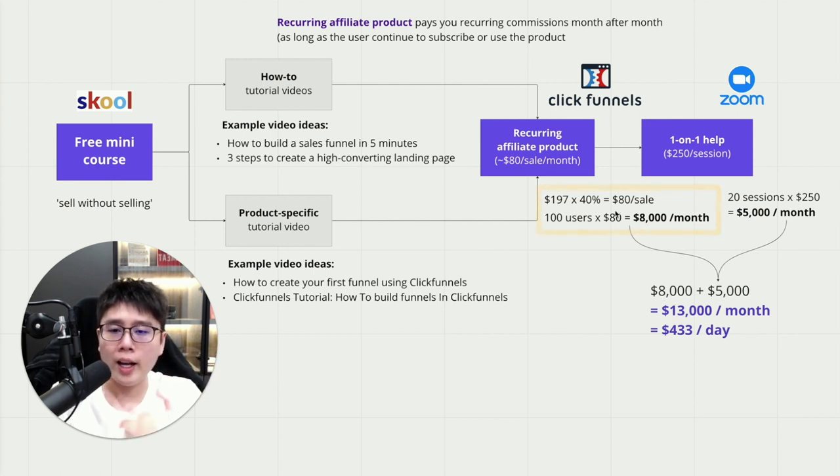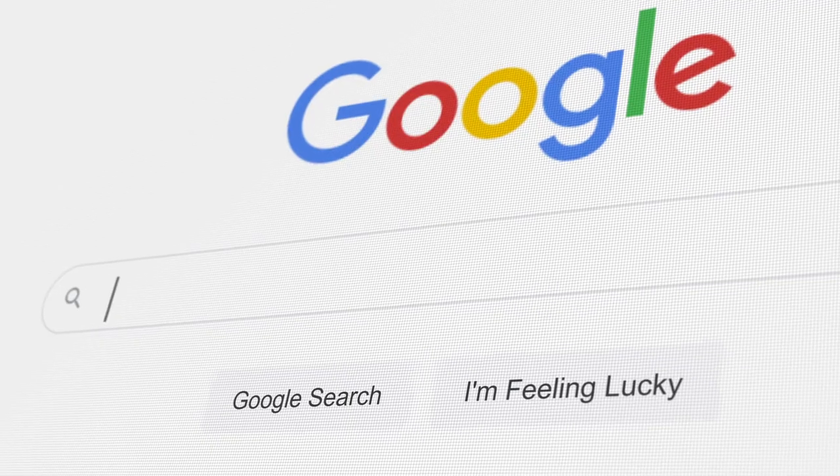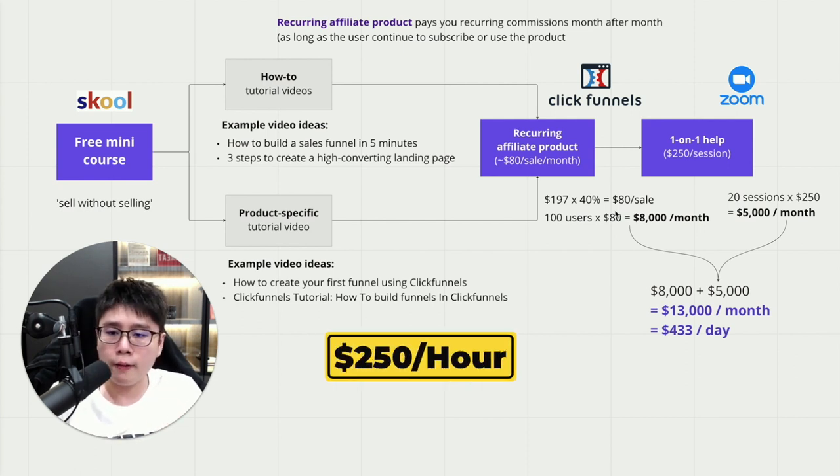So here's what you can do as a bonus to get bonus income streams: you can offer one-on-one help, maybe on a Zoom call. Maybe they have certain questions about ClickFunnels, so you can give them certain advice, or help them get unstuck on certain steps within ClickFunnels. Maybe they need some tech support and don't know how to do that. So you can do the research. You can search online, on Google, on YouTube. You figure out how to solve the problem, you help people solve the problem, you offer them a one-hour coaching session, one-on-one help, and you charge them $250 per hour.